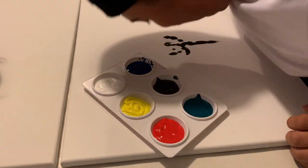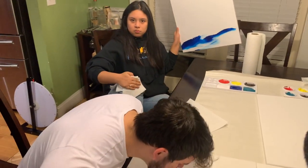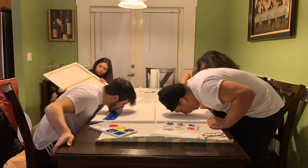Okay, I see you getting the tree. Irma over there mixing. Okay, I see you. Can I wipe my knee? Yeah, you can wipe your knee. All right, guys, we're gonna put this in time lapse, and we'll update you once the time gets closer to 10 minutes.